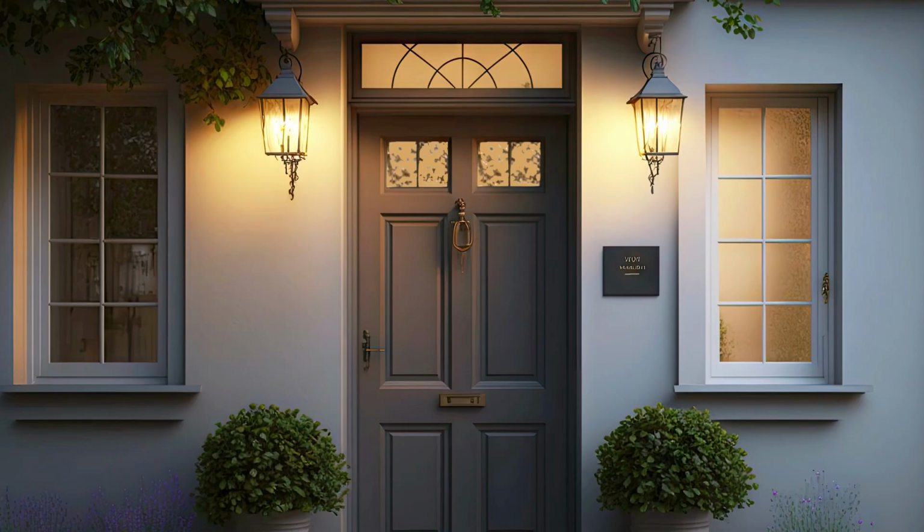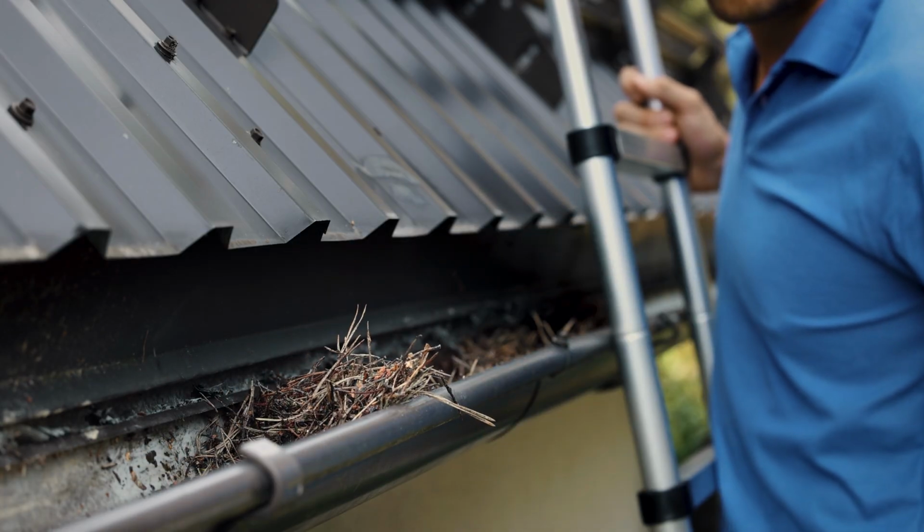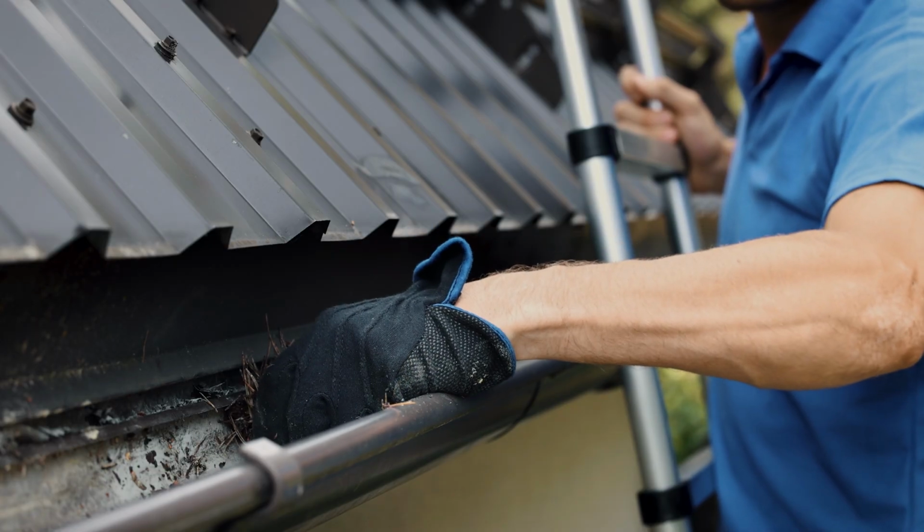Okay, clean out light fixtures and replace old light bulbs. Warmer lighting sets a nice, welcoming tone. Oh, and incidentally, see this grayish taupe door? That color pairs nicely with this lighter gray home, right? Okay, clean gutters and downspouts. Check to see if any need repair.